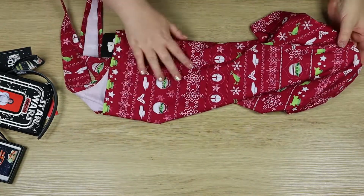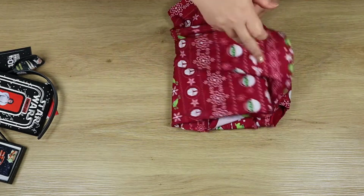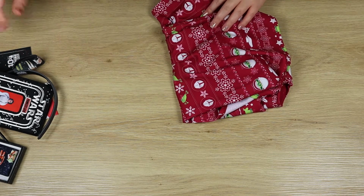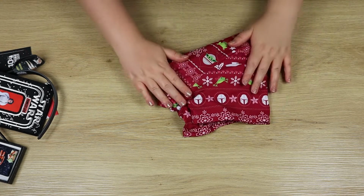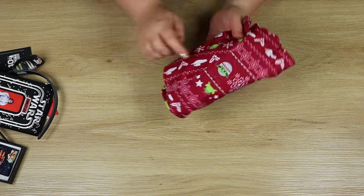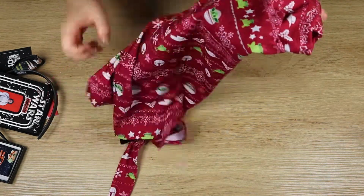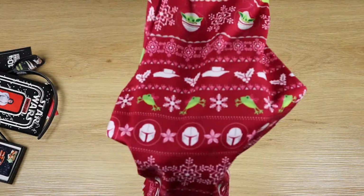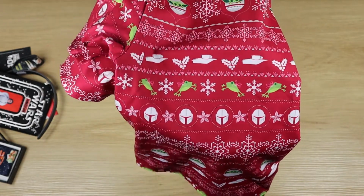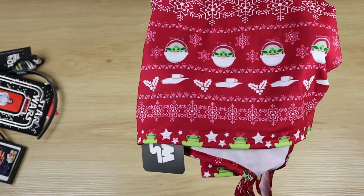The red and touches of green feels very Christmassy, but it'll go with a lot of different things. So it's kind of just like a nice little touch of, oops, just some fluff there. Nice little sort of subtle touches of Baby Yoda and the Mandalorian and even the Razor Crest on there. That's so cool. Let's see, I'll give this print a better look at the camera. So you can see the Razor Crest and the frogs and Baby Yoda.